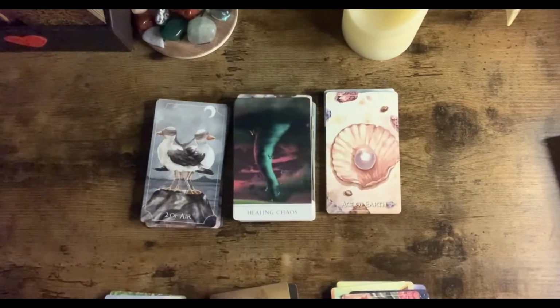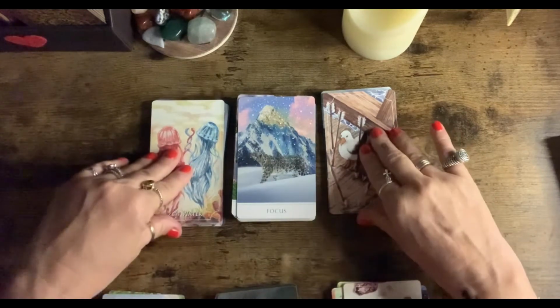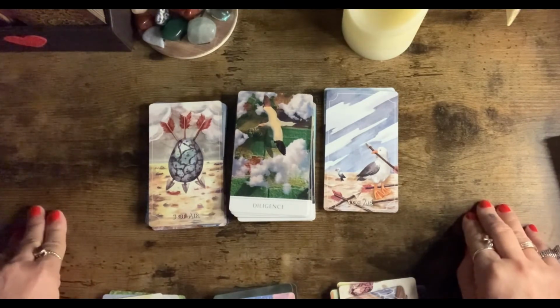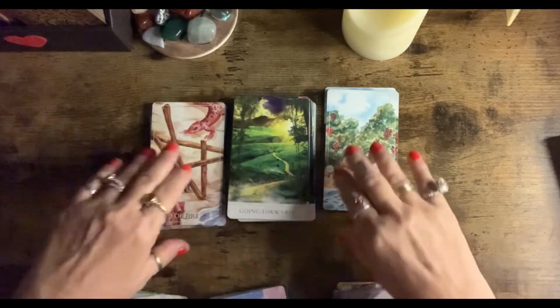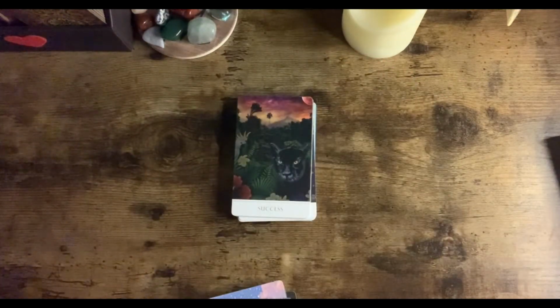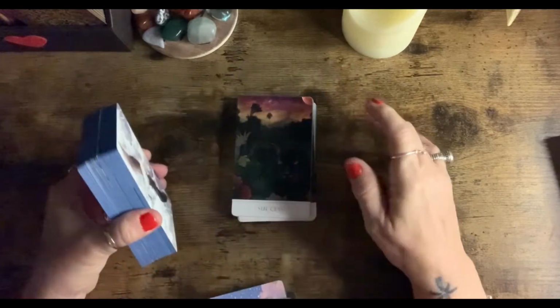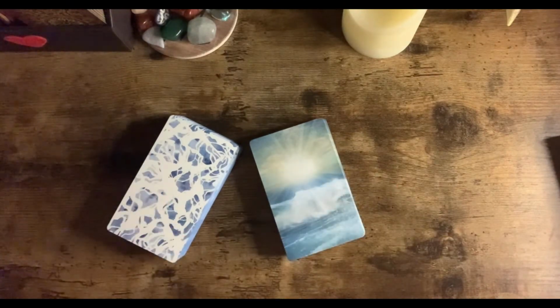I just want to keep showing you because I'm loving this together. Yeah, so that is the Healing Waves, the new Healing Waves tarot deck. Beautiful. Look at those blue edges. That is beautiful. And the Sacred Destiny Oracle, a new favorite of mine right now.